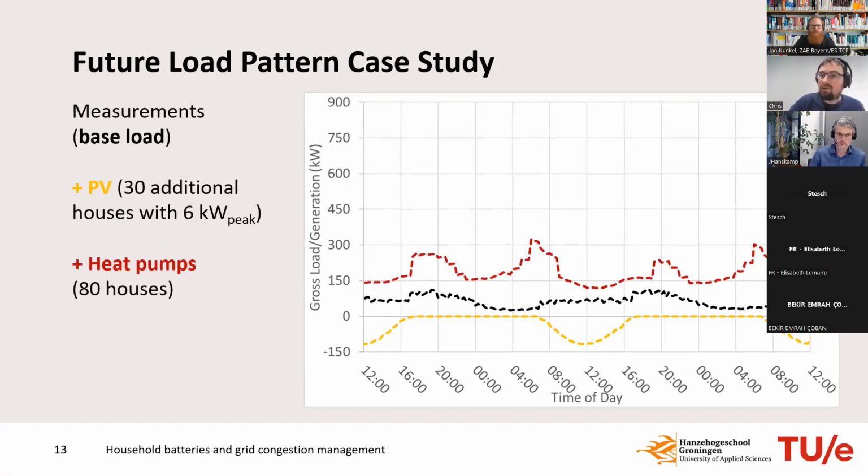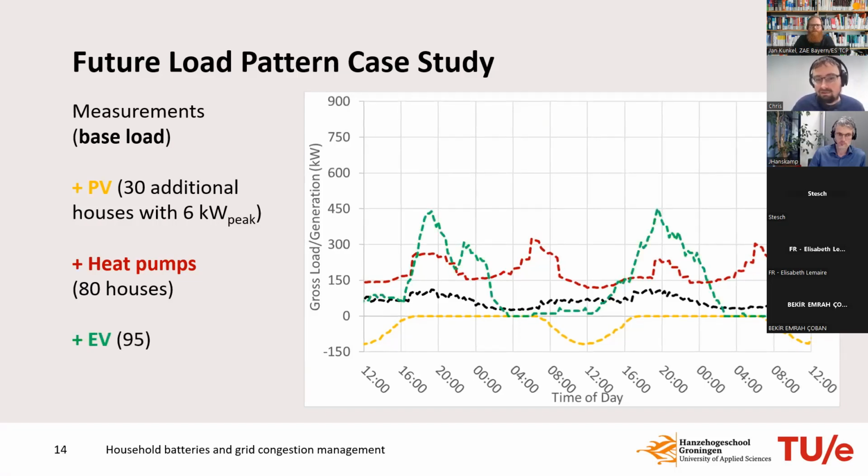We'll add some heat pumps. Heat pumps have a relatively high load. These are relatively poor insulated houses, so they consume quite a bit for heating. So that's why the load is so high, essentially doubling the house's electricity consumption. And then we add in electric vehicles as well. This is the green line here. So this is adding 95 electric vehicles to a community of 136 houses. So we're not even reaching that 100% EV ownership rate. But you can see this is already adding a lot of electricity consumption needs to the neighborhood.